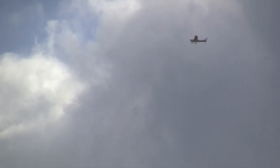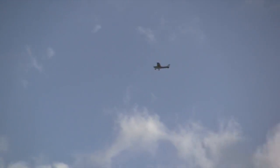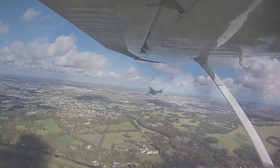Speedbird 830, surface wind check of 280 degrees 18 knots, runway 28, cleared to land. Cleared to land, runway 28, Speedbird 830. Speedbird 830, is Echo 5 available?